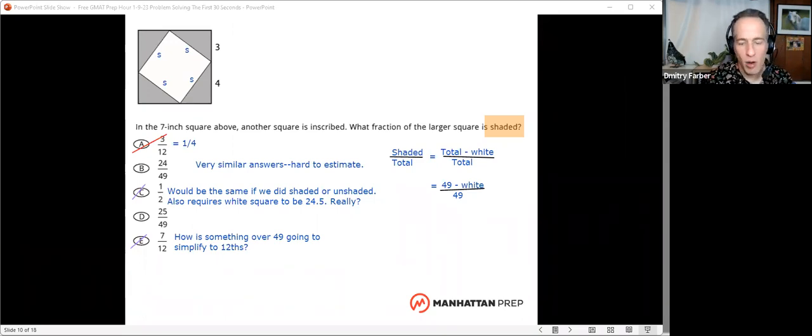The GMAT doesn't tend to work that way, right? Imagine the side of the square would have to be whatever the square root of 24.5 is, which would be, you know, what's that, 49 halves. And so the side would have to be 7 divided by root 2. That's just not going to happen. It's just not going to happen, right? However, we can prove it. Think of it this way. We know the square has a side of 7. So don't we know what all the pieces are here, right?